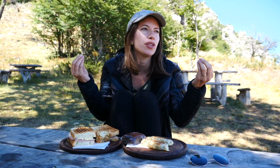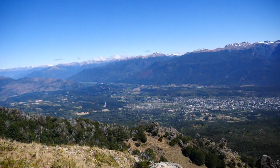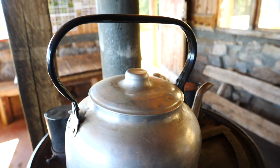So guys, we made it. We made it to the Refugio. Refuge? It's like a little hut. You can sleep overnight here. Like a lot of people, hardcore backpackers, campers, hikers, they come with all their gear, spend the night here, do more hikes. We're just here for food.